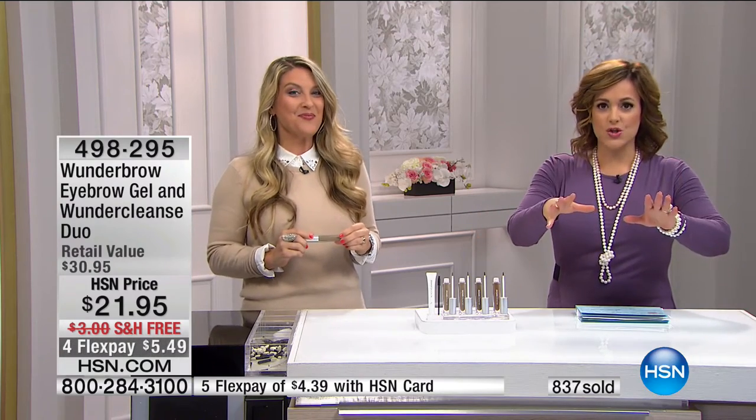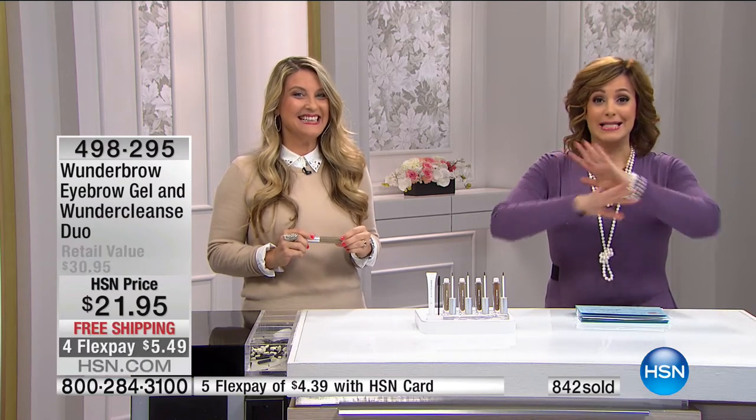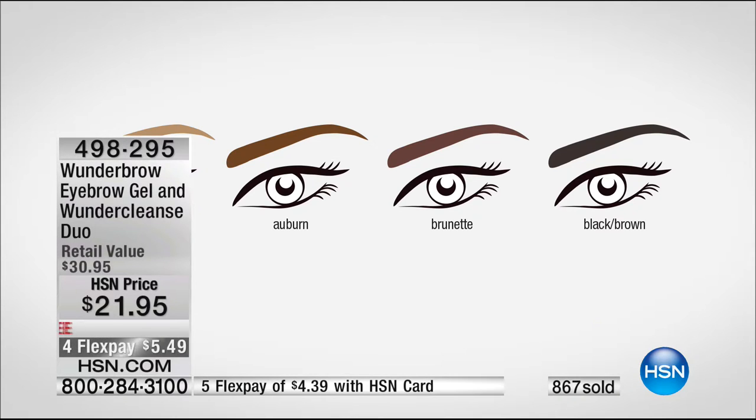So I want to show you your colors once again, and then let's show you how to put it on. It is the easiest thing ever, and once you get it on, it does not come off until you remove it. So we've got the blonde, the auburn, the brunette, and we've also got it in the black brown. It is a special HSN configuration, because remember, you're getting the Wonder Cleanse as well. So that's your way to remove it. $5.49 to get this home and try it. There's zero risk because today it's free shipping. So you get to try one of the hottest, most exciting beauty products of the year. Free shipping, no risk, and it couldn't be easier to apply.